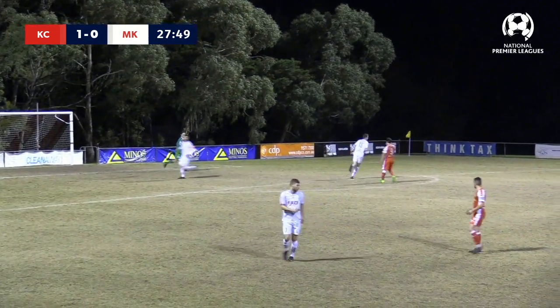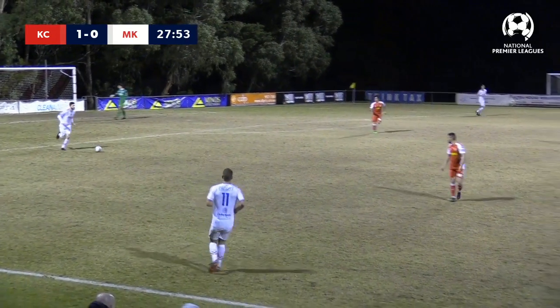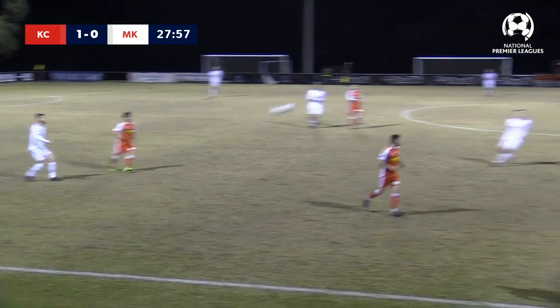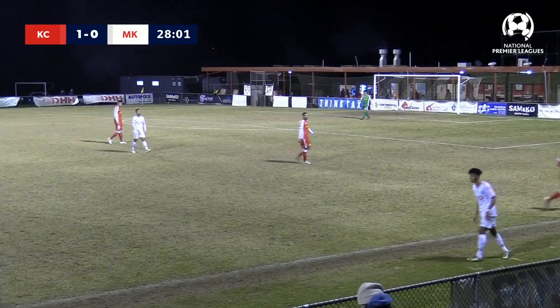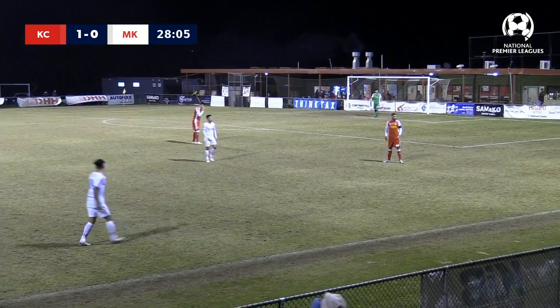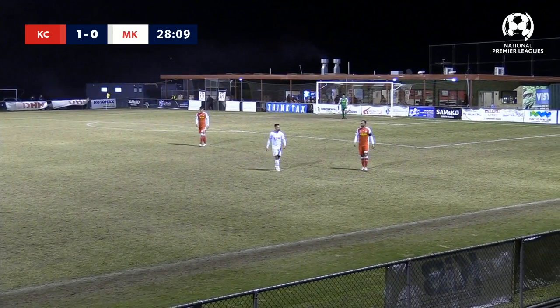Such a crucial game for both sides. The Knights trying to keep their top six finals hope alive. It's almost flickering in the last few rounds of this season. And, of course, Kingston City trying to escape the drop zone. Would be a massive win for them if they can hold on to this advantage. Still a long way to go, of course.